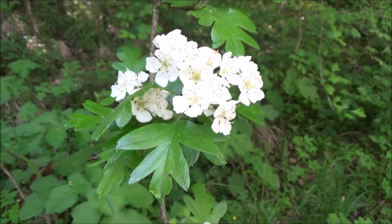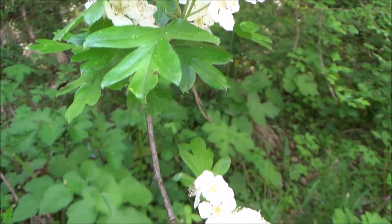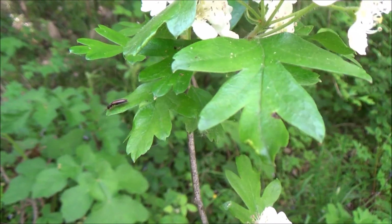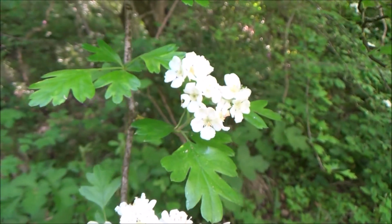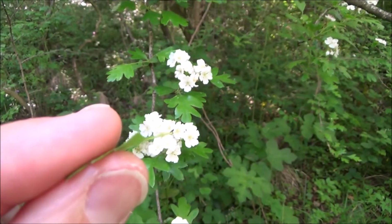This is the hawthorn, which doesn't have berries on at the moment, but you can eat the leaves. I perhaps won't go for that one, but the young leaves have a sort of nutty taste.